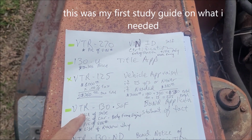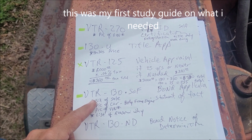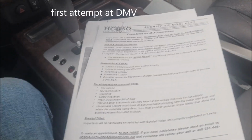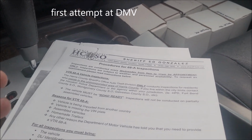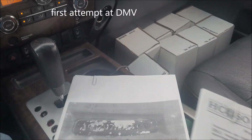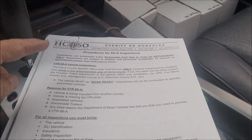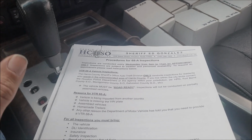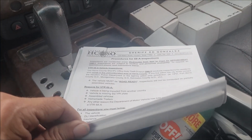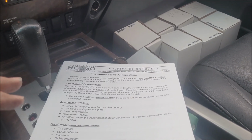All right, I have made a list, and you can get this list off this other page. I'll show you. All right, I'm at the parking lot of the DMV for Texas. Because this number is not in their computer system, they want me to do the VTR 68A, and they're also telling me that this $400 car is worth $16,000. So they want tax paid on $16,000.